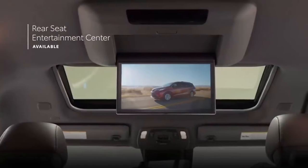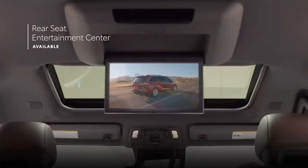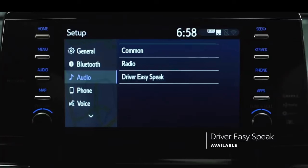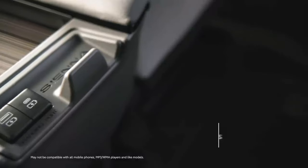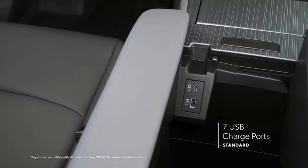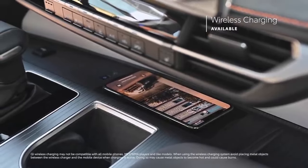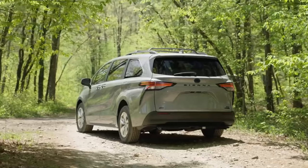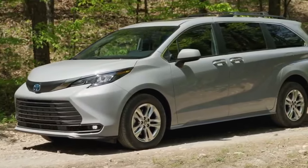In back, an available 11.6-inch 1080p rear seat entertainment system will work miracles when it comes to keeping passengers entertained. While the available driver easy speak feature makes it easy to chat with riders in the back. And there's plenty of power for everyone's devices as well, with 7 standard USB ports across Sienna's 3 rows, an available Qi-compatible wireless charging tray, and even an available 1,500-watt power outlet in the rear cargo area that can come in seriously handy when out on the open road or camping.